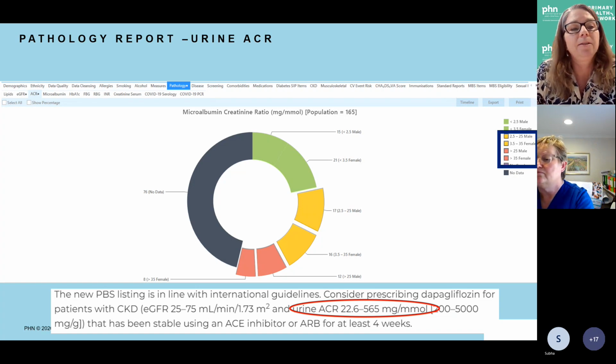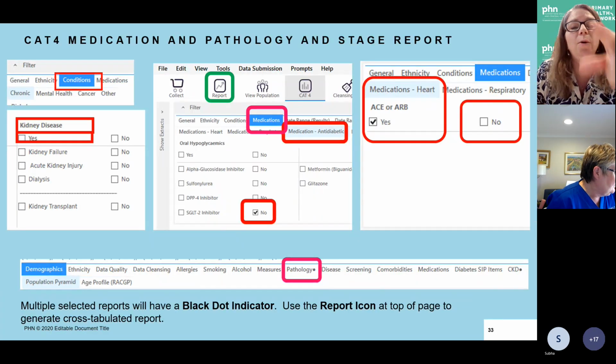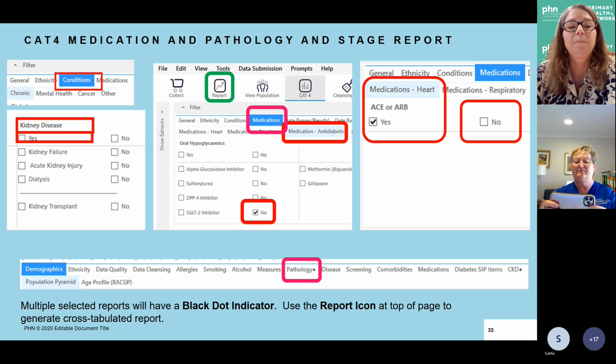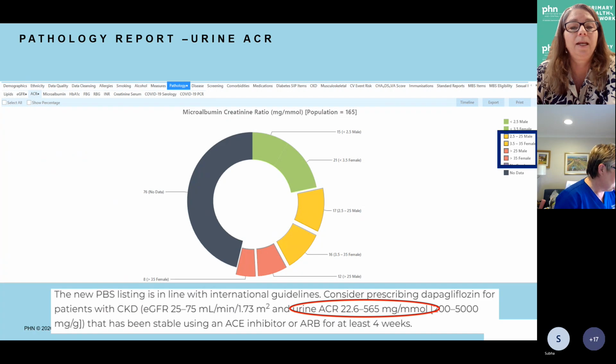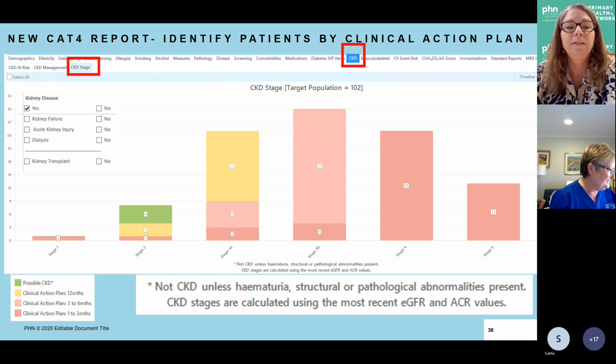But you can see what's happening is there's a little black dot that appears on the report tab. So when that black dot is there, that's when you're really going to get a cross-tabulated report. And in CAT4, you just use this green report button, and that will give you a nice report with all the names. So I think that's a neat way of finding persons to be prescribed this new medication. Alternatively, you could use the CKD stage report to find these persons as well.